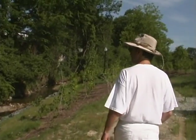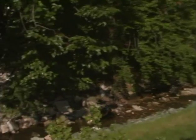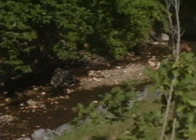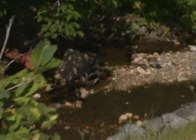And look at all the cement that's just thrown down there. You can see the openings over there in the fence. Things can just be tossed in. You can see litter that's been brought down.